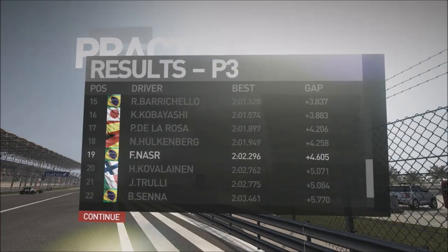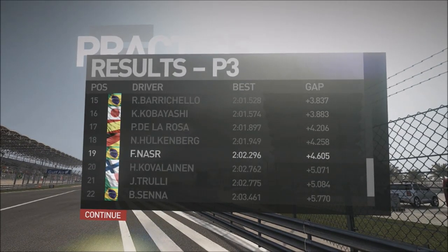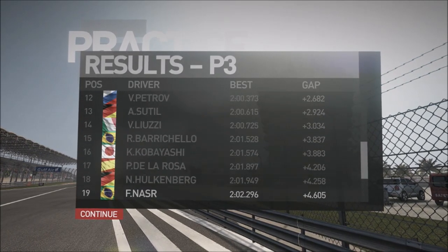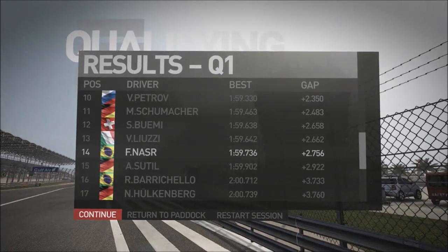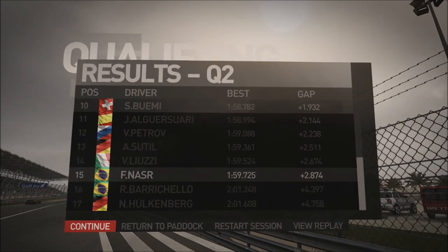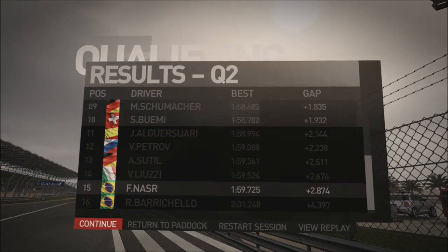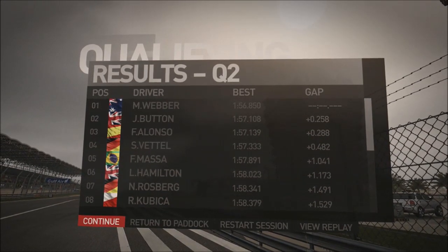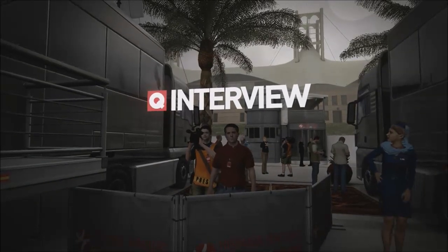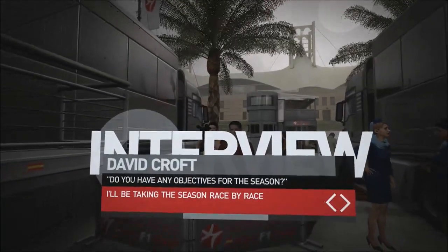So you've seen that now, and we jump to FP3 where we're coming 19th place. Then it is on Legend AI. And I will show you this in another video, but you can see that Mark Webber was in first place. Q1, we got through that comfortably in 14th, and Q2, we were eliminated down in 15th. We should have really been 17th, but I believe both of the Williams didn't set a respectable lap time. You can see then we've just got an interview after qualifying.